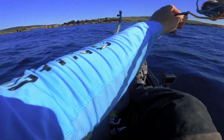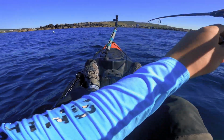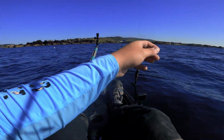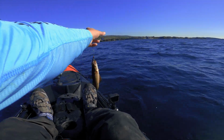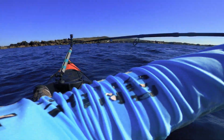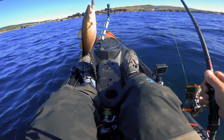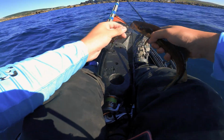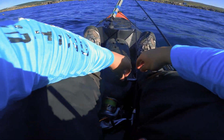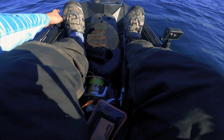There we go, fish on. I reckon this is possibly a pollock. Yeah, kind of like a pollock. Right there. That's it. Good pollock to start the day. There we go. Nice little pollock to start. And away he goes. That's what we came here for. That's why we came to this bit of the ground here.